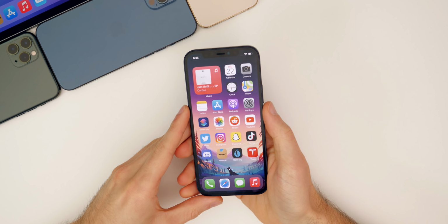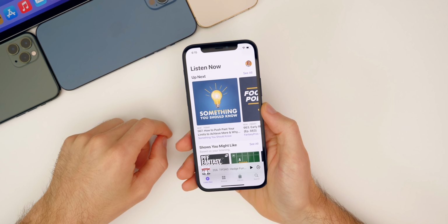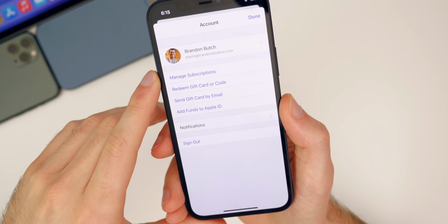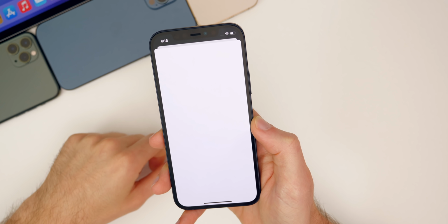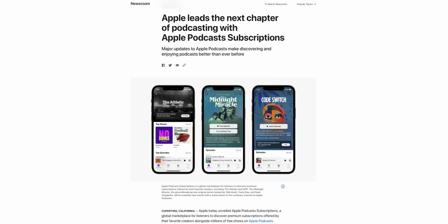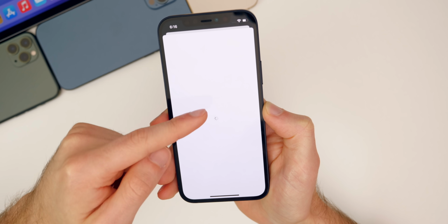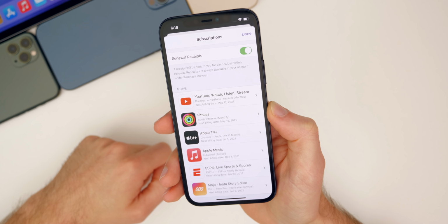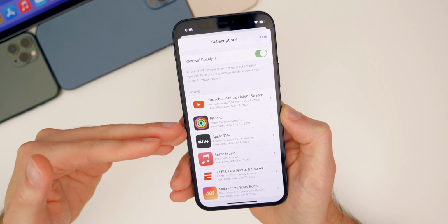Now also new here in 14.6 Beta 1, if we go into the Podcasts application and we go to our profile up in the top right, you will notice that we now have Manage Subscriptions. And if you tap on that, it will take you to all of the subscriptions that you currently have for your account right here. And this is actually put in the Podcasts application because, as we saw in the Spring Loaded Apple event, Apple will be adding subscriptions to the Podcasts application. So paid subscriptions for certain podcasts will be added in due time. And you can see, of course, this is still a beta, so it is very slow to load this page, but there you go. You can see it pulls all the information. This is everything I pay for right now. And then I guess eventually it will start showing podcasts that you pay for in here as well.